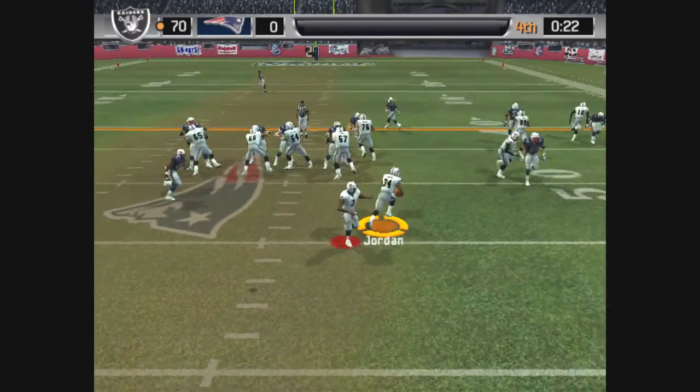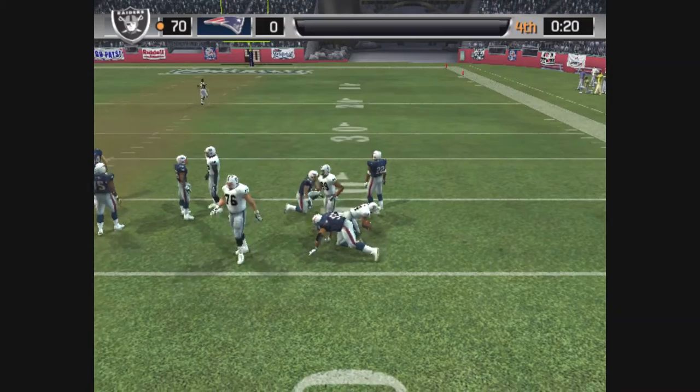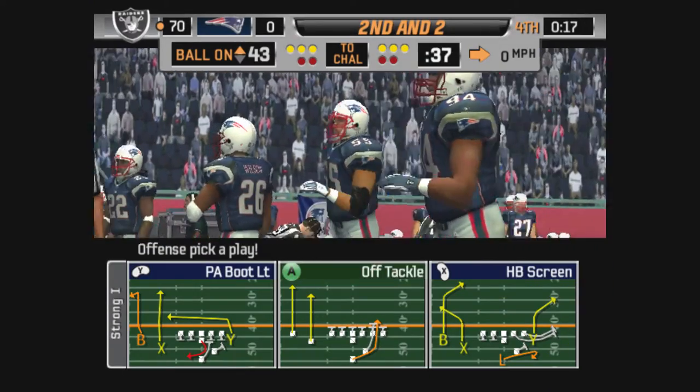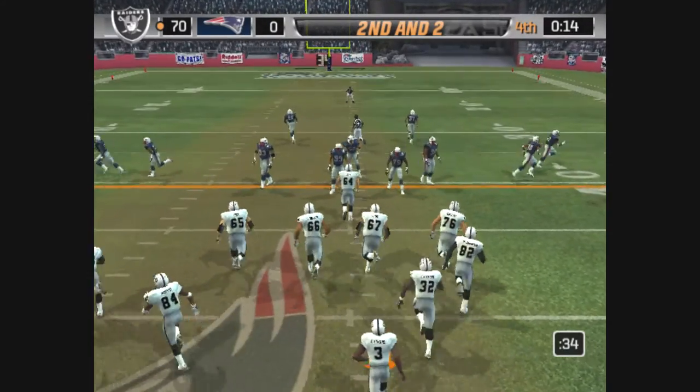Only one man in the backfield. Hand off to the tailback. McGinnis is there for the tackle. He's having himself quite a game. He's one of those guys who you can really trust to carry the load on offense. They have to reach the 41 to convert.